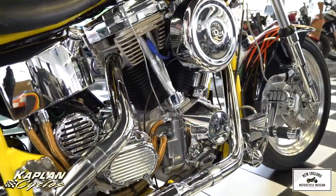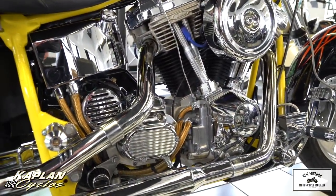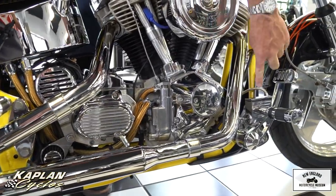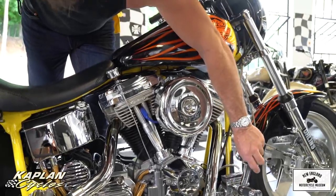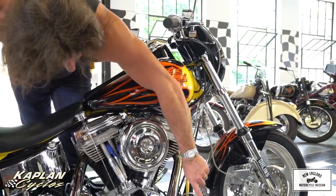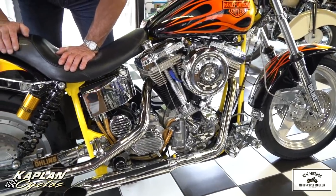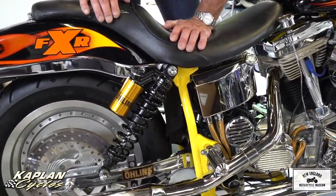Oh, forward controls, which are awesome. If you want to be comfortable, the forward controls, these bars, everything's right where you expect it to be. Full custom forward controls with a high performance GMA scallop drilled caliper and rotor and master cylinder. So the whole brake system's top shelf.